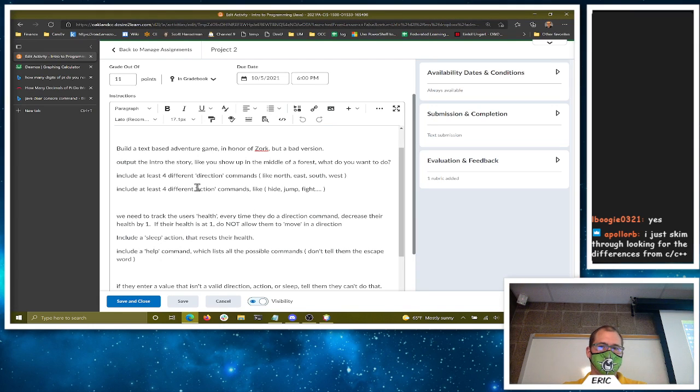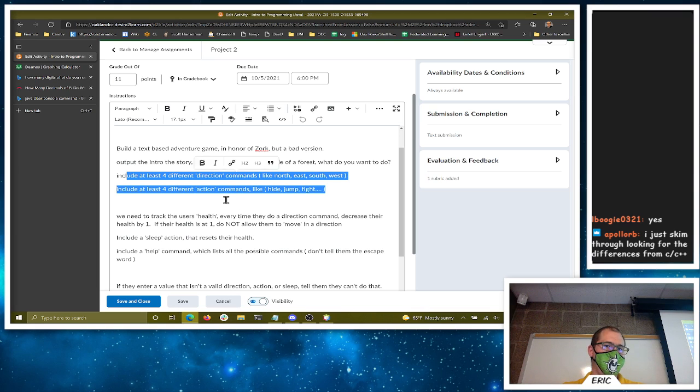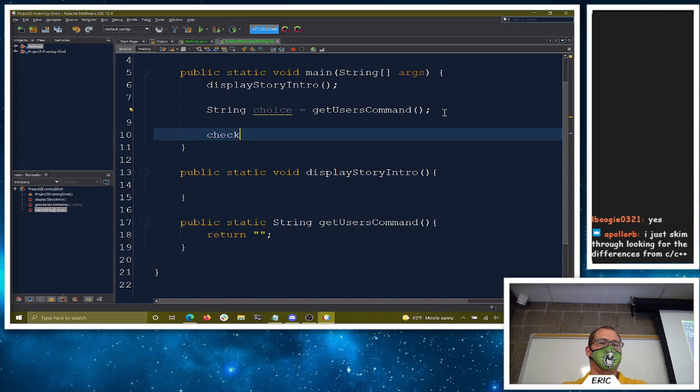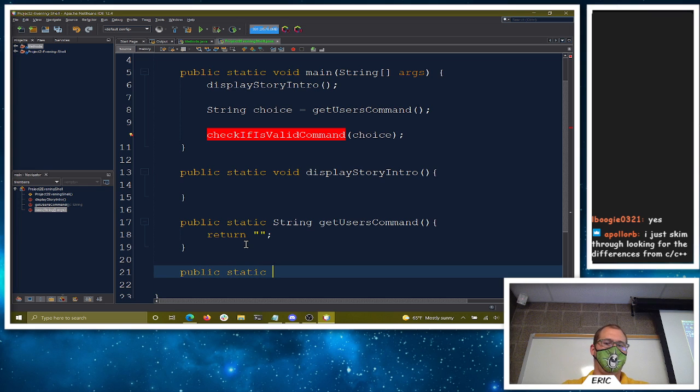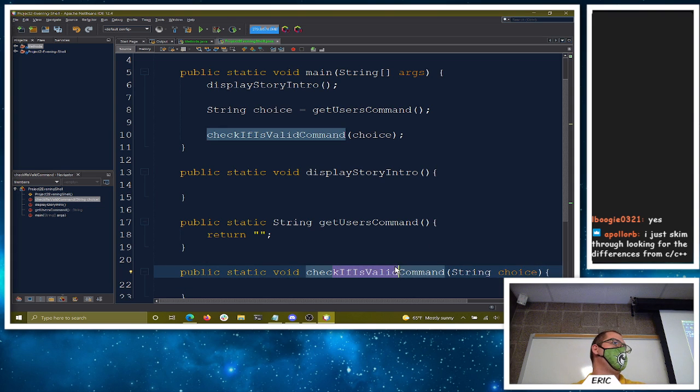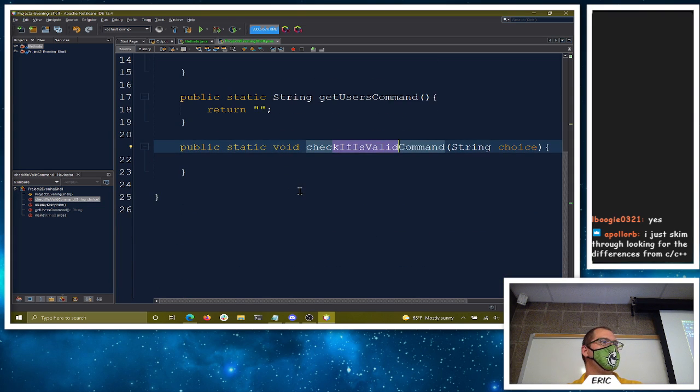Okay, cool. And then we need to see if it's a valid action. So check if is valid command given the choice. This should probably do something. We'll figure out what it does later. It's public static, maybe it returns something, maybe it doesn't; it's totally up to you. And given a string for choice, this one wants an argument. If you tell me what the choice is, I can go check and see if it's valid or not. Sorry, that's kind of way down low.